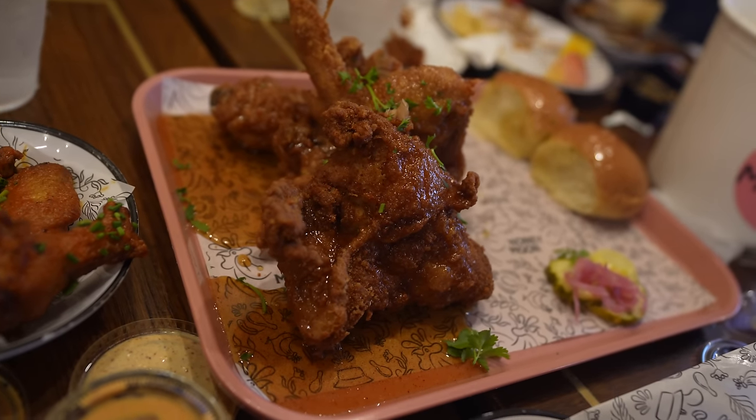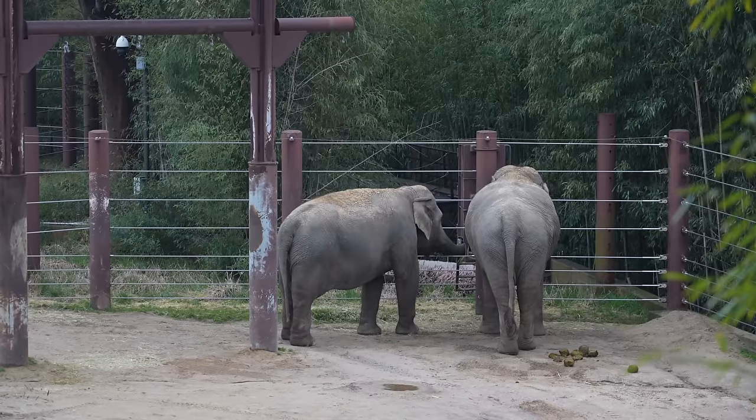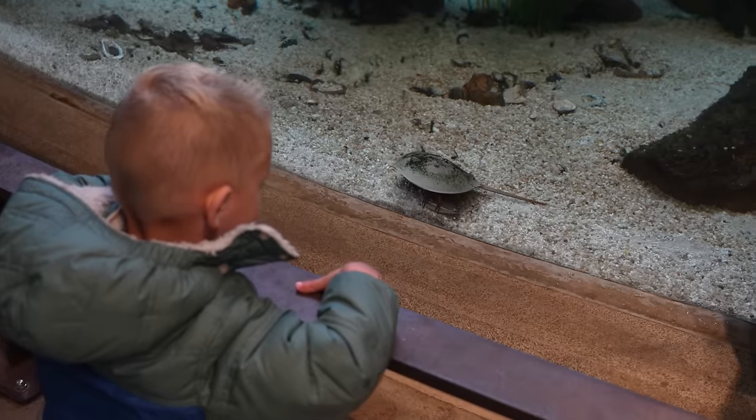That is some next level fried chicken right there. So good. After eating as much fried chicken as humanly possible, we drove 10 minutes over to the National Zoo.